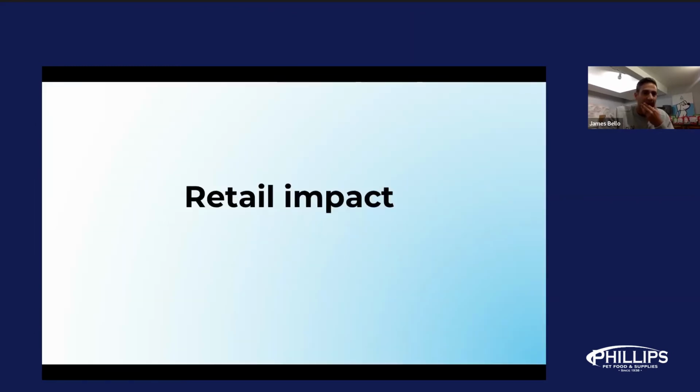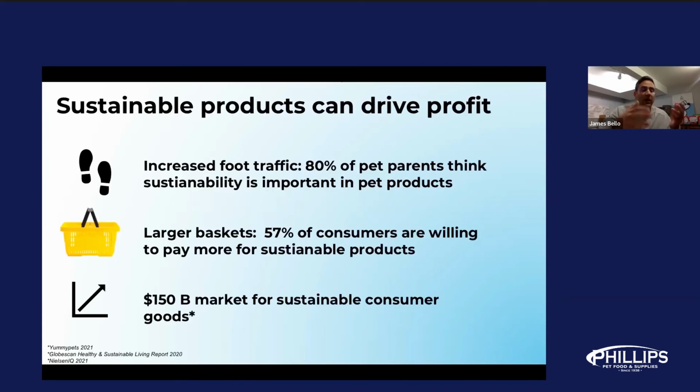And then as Sean talked about, what do you see from a retail standpoint? It's been awesome to see since we've launched the brand. We started working on the concept in 2015, brought it to market, incorporated in 2018, and just really seeing the rise of sustainability. That was really a bet of ours, that sustainability is going to matter. And as you can see, from a foot traffic standpoint, within pet, 80% of pet parents really consider sustainability important in the products that they're buying. From a basket standpoint, 57% of consumers are willing to pay more.